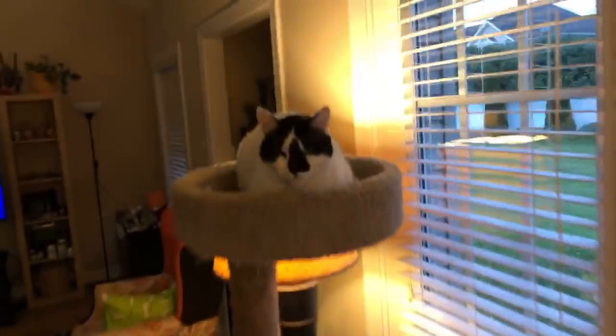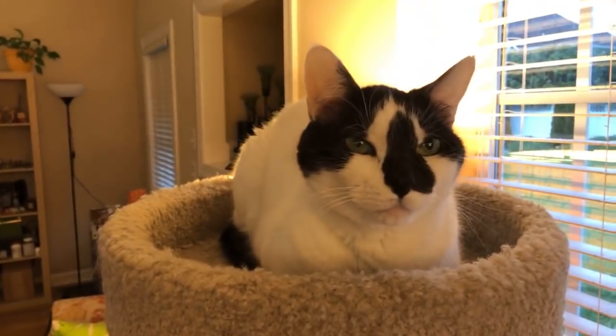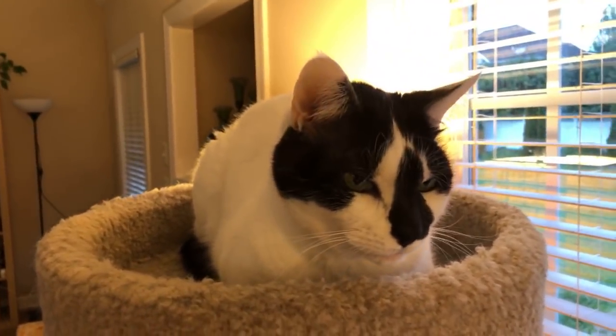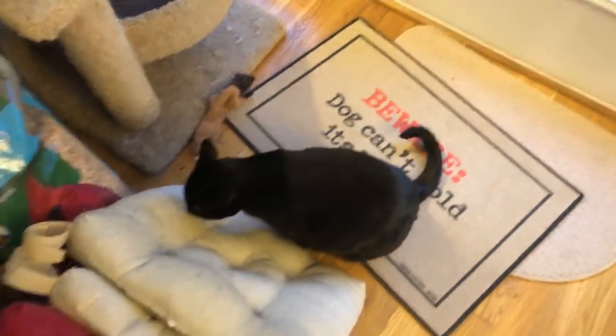There's a nose up here on top of a cat tree. Hi, nose. Want to say hi? Nope, that's as much as I'm going to get. There's the fat one. She's sniffing some stuff. Thanks, Cameron. I appreciate it. Let's go back real quick, and then I'm going to go eat some pizza.